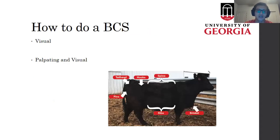Now, how to do a body condition score? There are two different ways. The visual, which will always be used at any time, and the palpating and visual. The palpating and visual can be done at the time we're working our cattle in the facilities. We can take advantage of the situation. We have our cows in the chute. We can palpate, feel the ribs, feel the brisket, feel the hooks. That also will help us to practice and know what the body condition scores of our cows are.